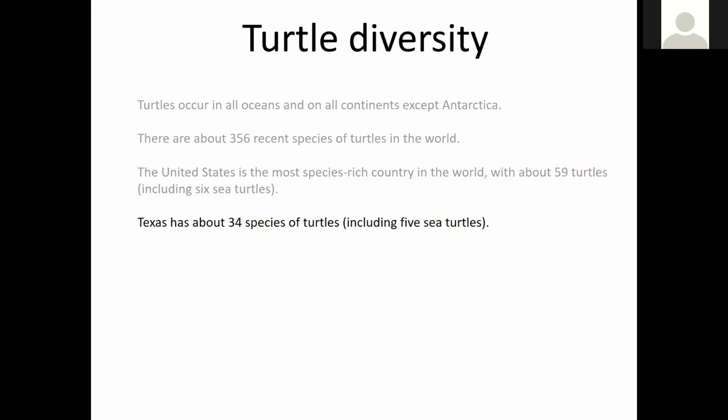And Texas has a great many of those. If you count the sea turtles in Texas, we have 34 species of turtles in Texas. Remember, there's only 356 in the world. At Hagerman, potentially about 15 species occur. And so that's a lot of diversity.